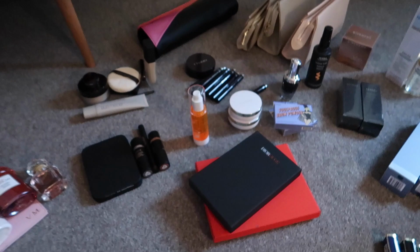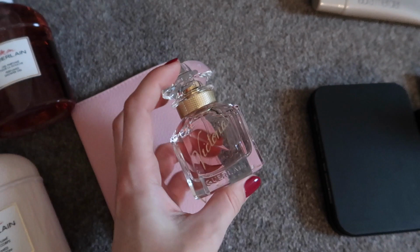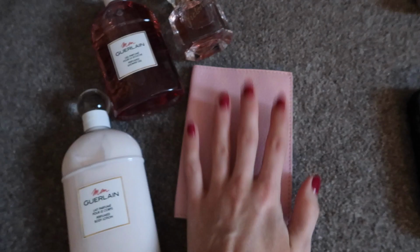Galan sent me a gorgeous little package actually of this Mongalan body lotion, shower gel, also a beautifully embossed version with Victoria on it. This perfume smells incredible. It's honestly one of my favourites recently. And they also sent me a beautiful little passport holder as well with VM on it. Such a beautiful little gift.